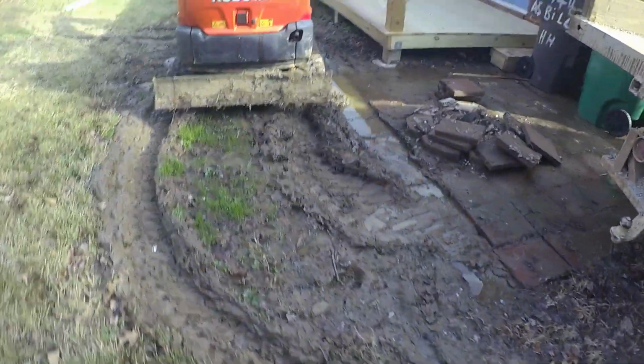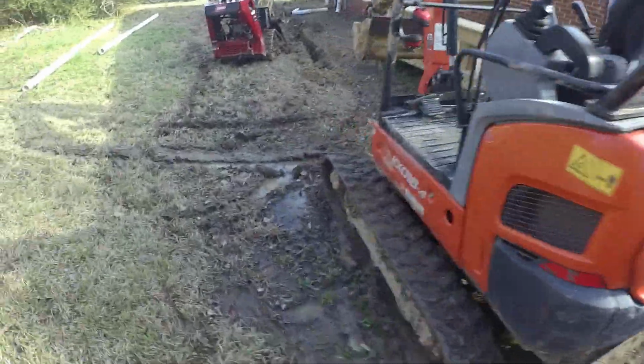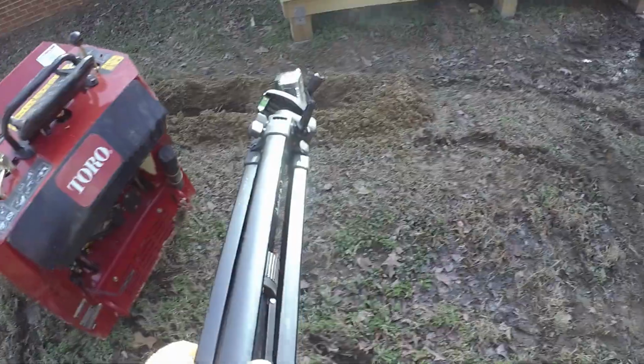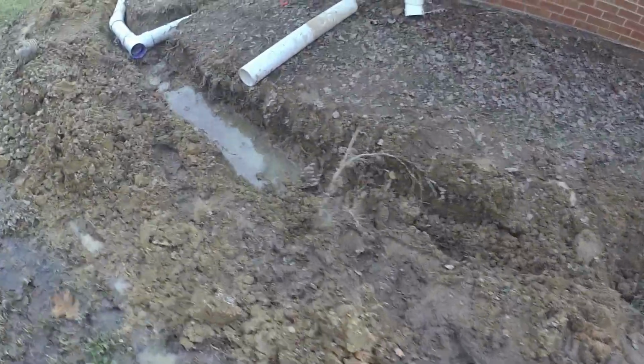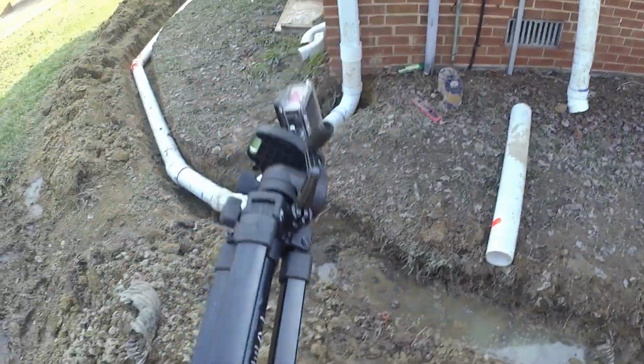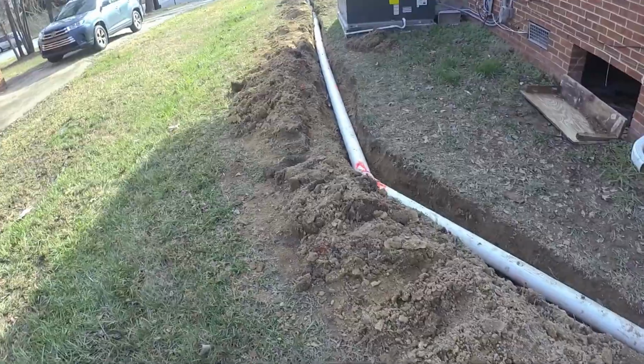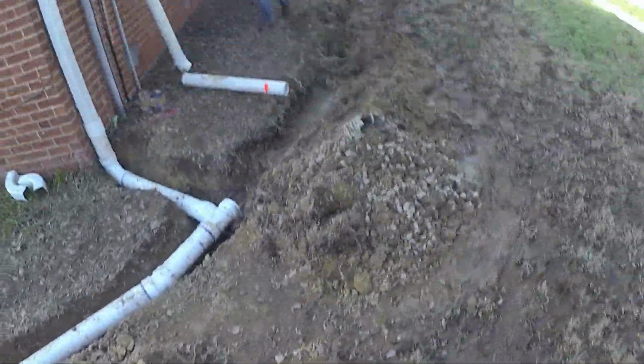The other side over here, our French drain will end about right there. We'll take it into solid pipe, and then we cut that gutter, and we're taking it right on down to the curb down there as well.